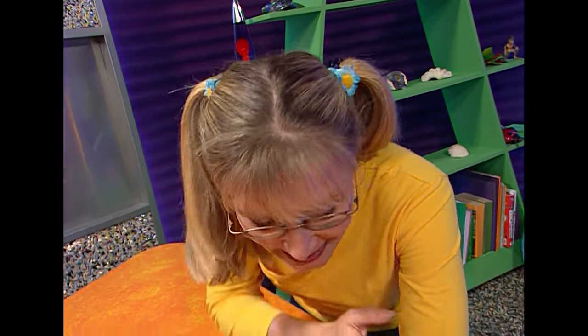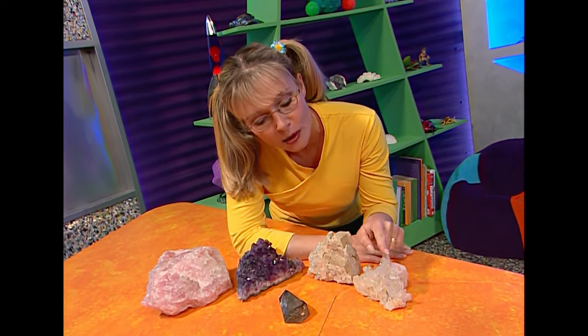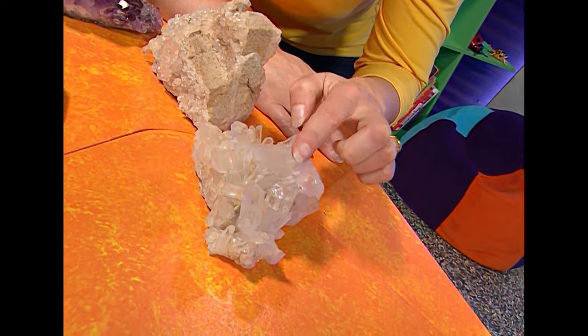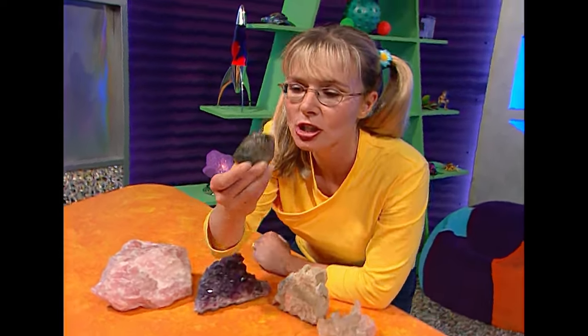You want to see some more quartz? Well, check these out. These are special because they're quartz crystals. And crystals are minerals that come in repeating, regular, and geometric shapes, like this one here. But look, they come in all different shapes and sizes and colours, and they are just amazing.